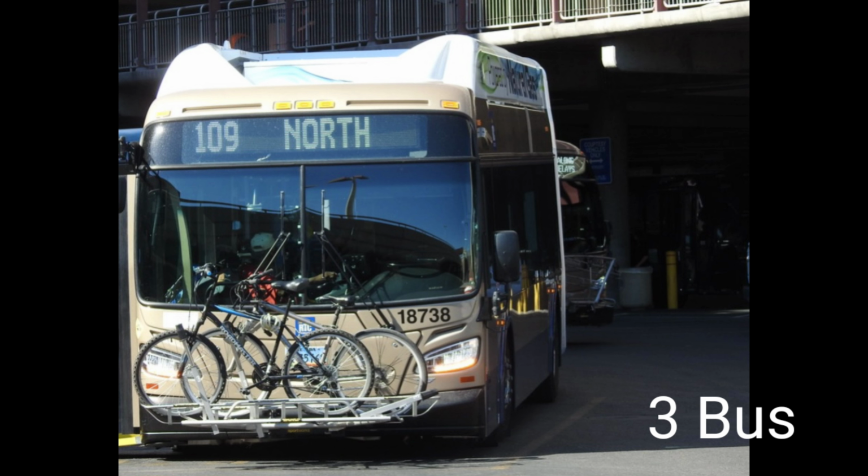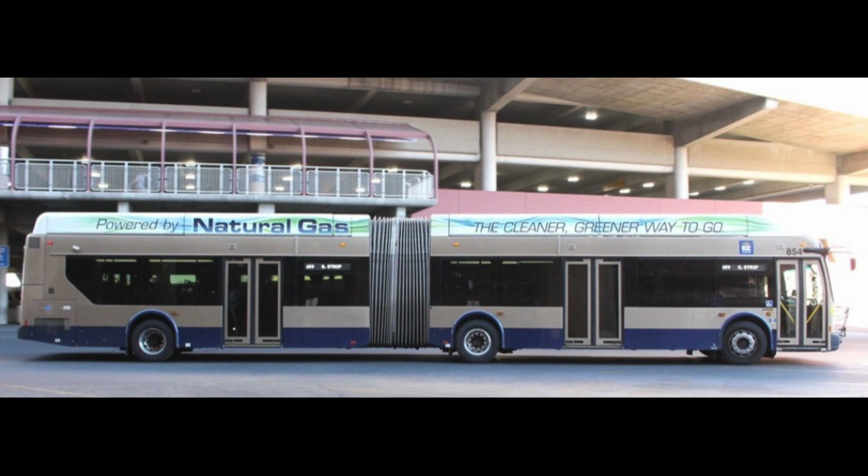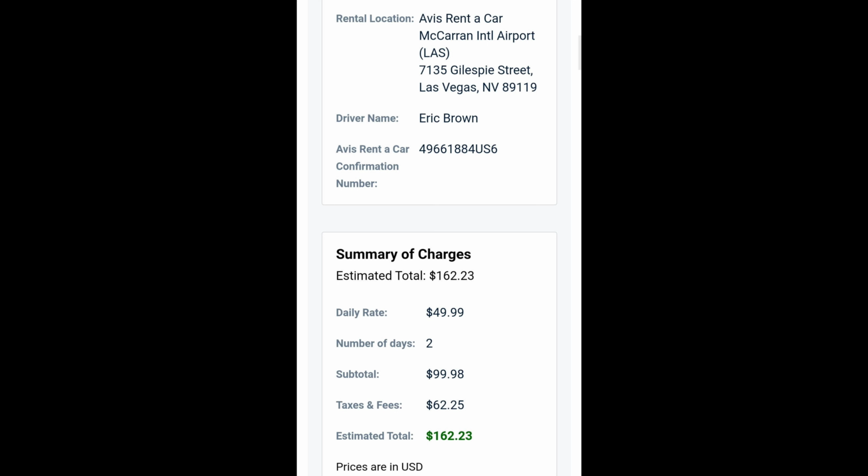The next mode of transportation is the cheapest at only $6, but it's definitely the most time consuming, and that's catching the bus. You can catch the Route 109 Express bus. You can catch this outside of Terminal 1 and Terminal 3 on Ground Zero, and you can take this bus to the station where you transfer. Now, I will talk about the Deuce bus a little later, so I won't say much about it, but the Deuce runs to the Strip and to downtown.